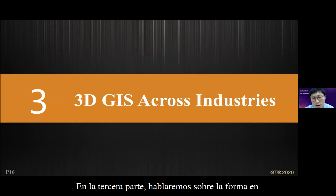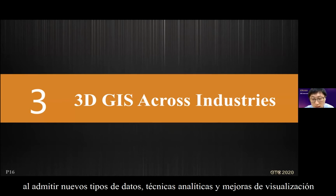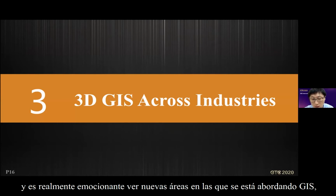The third part I would like to share is the way in which 3D GIS permeates across different industries by supporting new data types, analytical techniques, and visualization improvements. And it is really thrilling that we are seeing new areas which 3D GIS is now approaching.